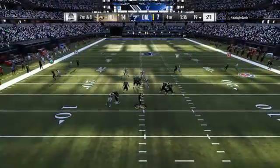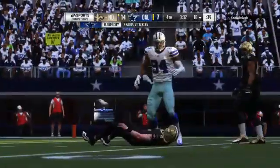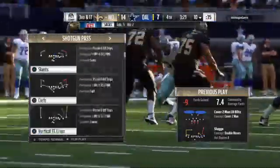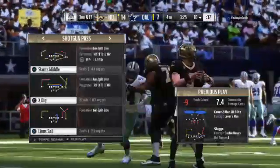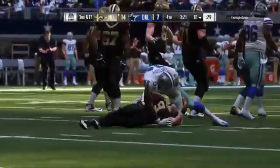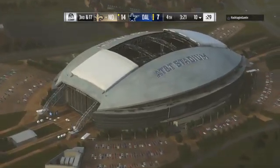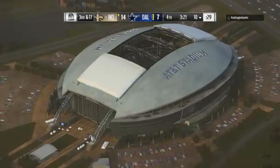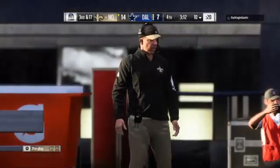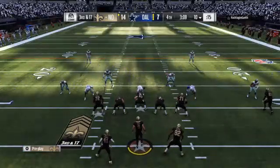To throw is Breeze. And the Cowboys pressure gets there this time for the sack. Randy Gregory in there to pick up his 2nd sack now of the afternoon. Third and long now after the sack of Breeze, and the Saints up against it here.